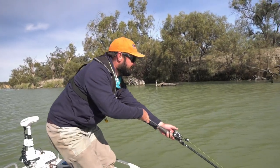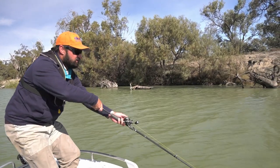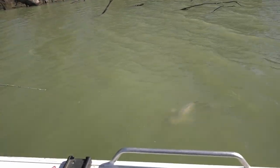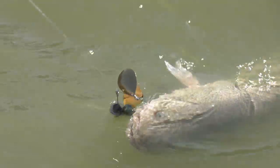That is so awesome. Just knocked it right in front of that snag. Beautiful fish, check him out. Here he comes. That is wicked. How awesome is that? There's nothing like getting a cod on the cast. That is super cool.